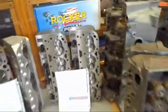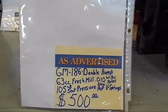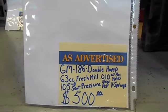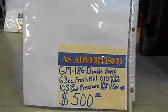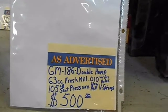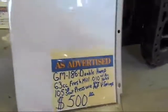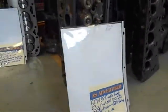So we're going to keep rolling here, and we're going to come on down to this set of new style. When I say new style, I mean with accessory holes, set of double humps. These are a set of 186s, 63 cc's, as you can see, with a fresh mill, just 10 off the deck there, and they're in at 105 pounds of seat pressure. It's probably a new Precision Engine Products spring, and we can go 500 on them.